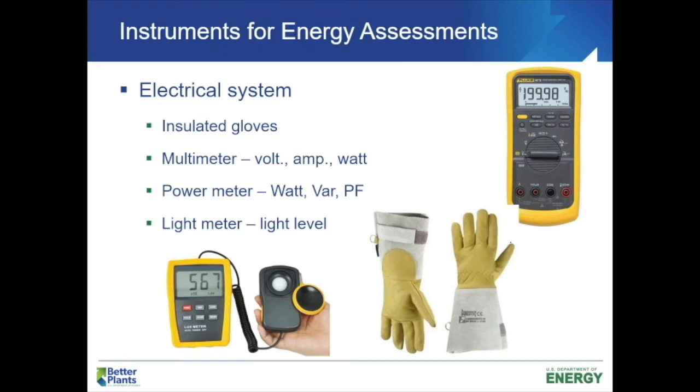So what are some of the general energy assessment diagnostic pieces of equipment that we use? On the electrical system, first and foremost, please be super safe with everything you do on electricity and electrical systems. Ideally, hopefully you have an electrician that's instrumenting or putting this equipment on first and foremost. As part of that, there's the insulated glove comment, but really there's a lot more to it than that. So really be safe.